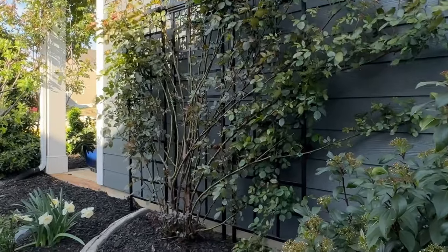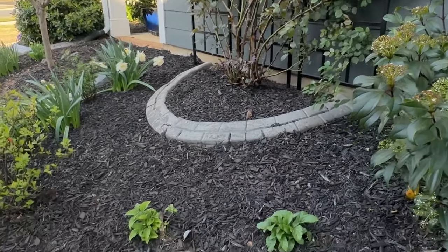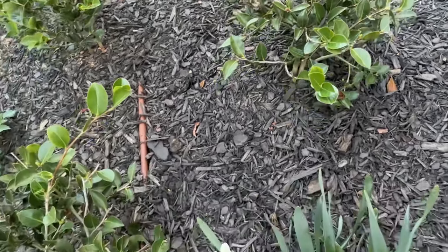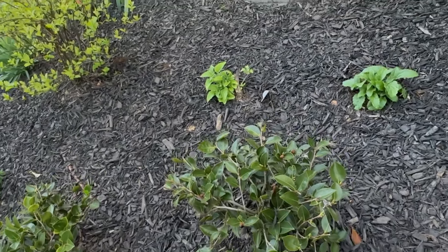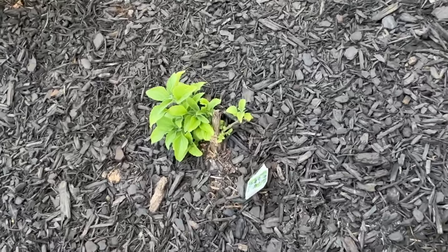It's gonna be so pretty come late April or May. I have some gardenias that were newly planted. I bought three of those. And that's the salvia that I told you that came back last year. That was an annual. Let's look at this tag.